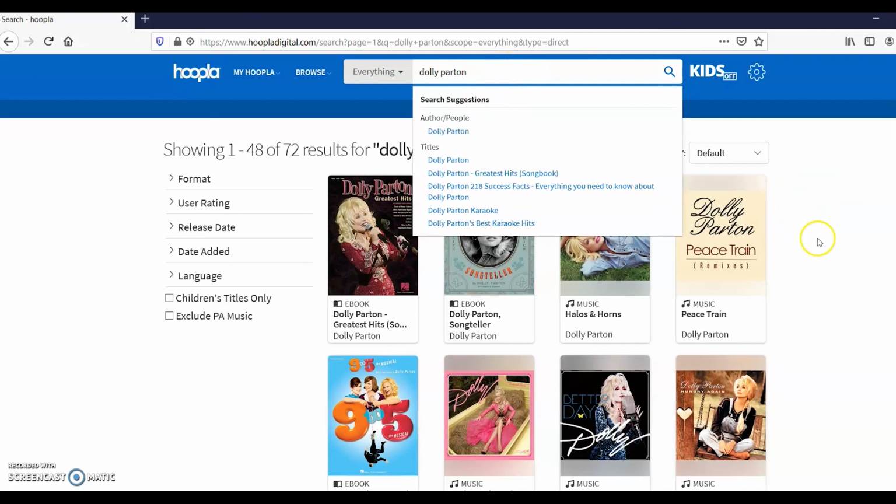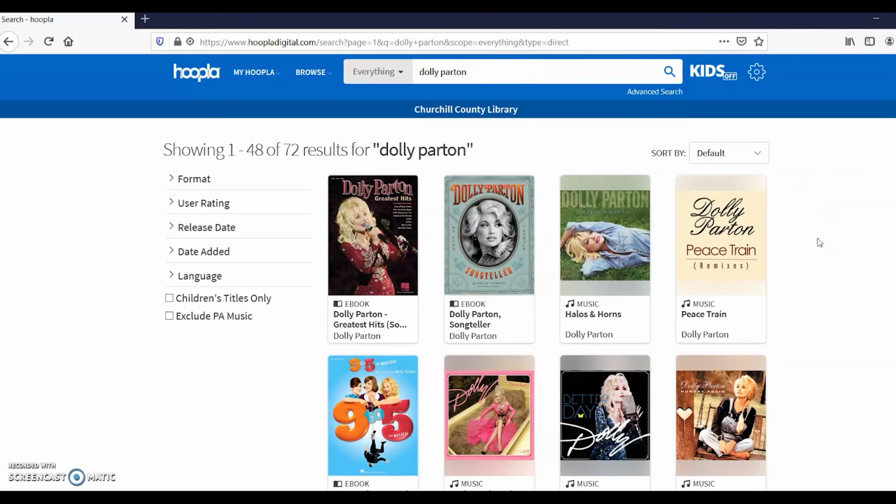So that is Music in Hoopla. It's a lot of fun. There's lots in there. It is in many ways as robust as Spotify in terms of the amount in there. So have fun, borrow lots of stuff, and this is free. There are no ads. All you have to do is sign up with your library card. So get into Hoopla and start listening to some music.